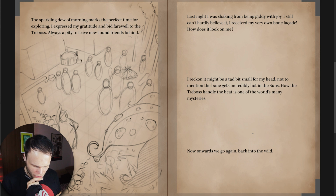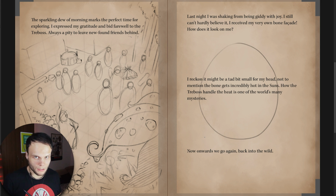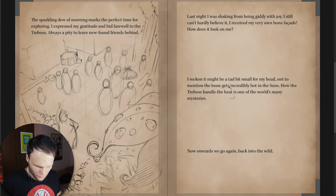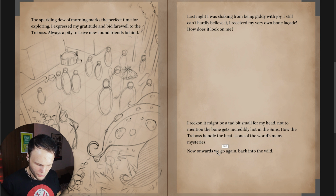Now, there's a bunch of text. We should probably move it differently so we would have one big spot in the middle, right? Or should we? Gilbert walks to the right and looks straight into the camera wearing his bone facade. Walks to the right. Like this. Yeah, this should be a very expressive thing. Well, we definitely should move the text somewhere. There's no way text belongs in the middle of the composition here.